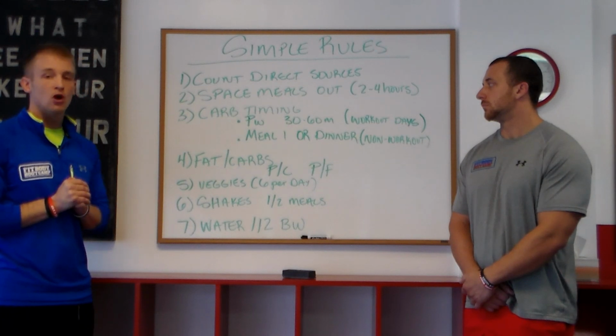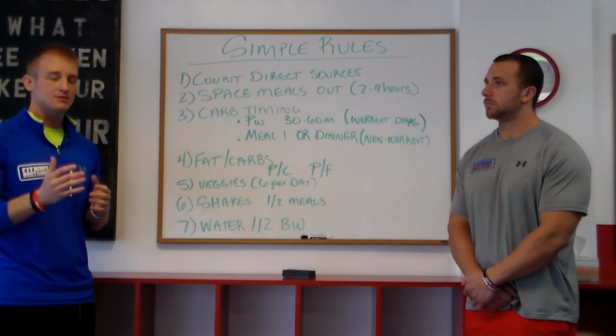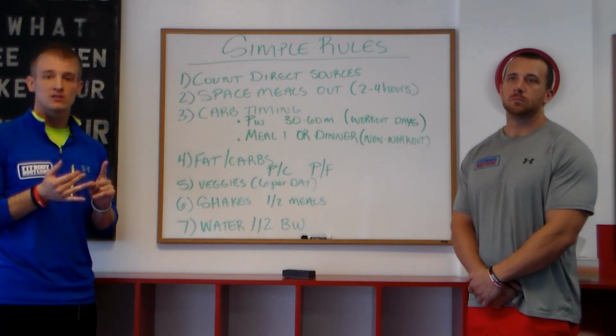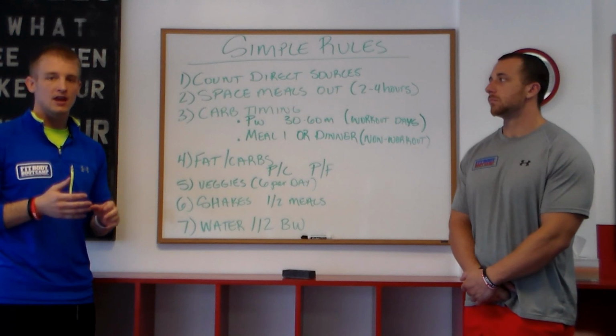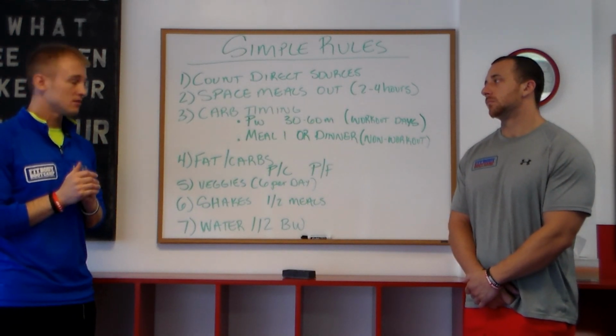Now if it's a day that you don't work out, we want to maximize the window that we go without eating carbohydrates. So either you're going to have it your first meal of the day with breakfast, or you're going to have it with dinner. So you don't want to have it in the middle of the day. You want the longest window possible without elevating insulin for the day.